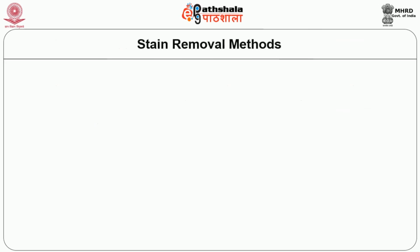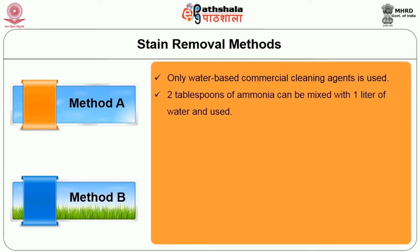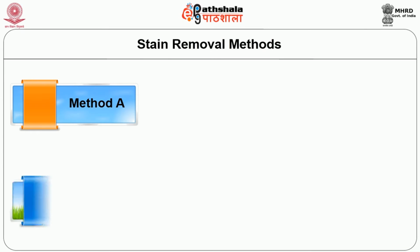There are two common methods of stain removal. Method A, where only water-based commercial cleaning agent is used. Two tablespoons of ammonia can be mixed with 1 liter of water and used. Blot the stain gently with a cloth dampened with this solution, turning continually so that only the clean part of the cloth is in contact with the stain.